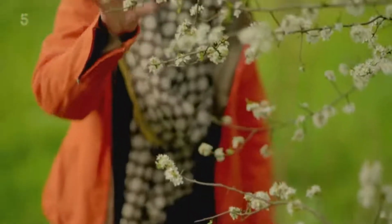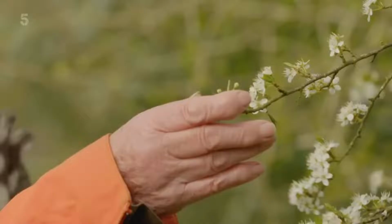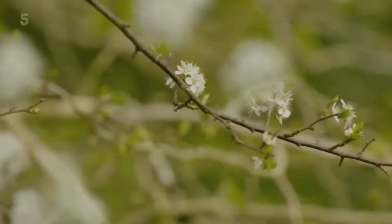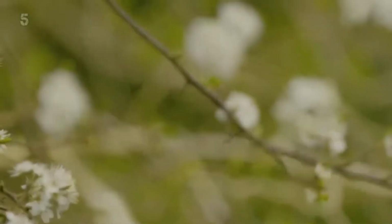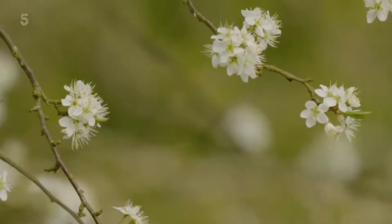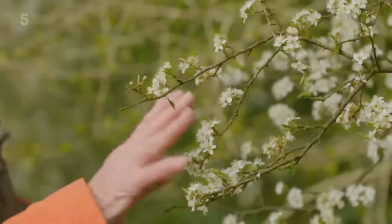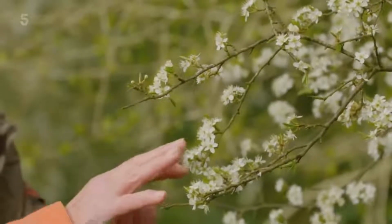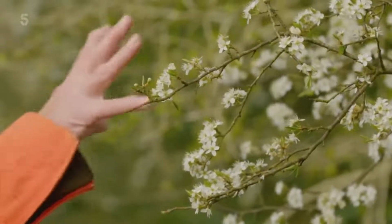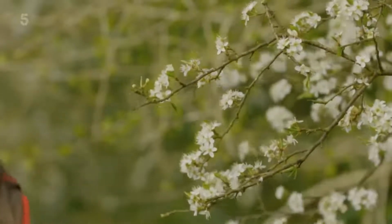The plant at this time of year that shines out from every hedgerow is a sloe. All the field margins are just covered in the snow of their beautiful blossom. These blossoms contain masses and masses of pollen. And early bees really love it. And later on, this blossom gives way to beautiful fruits.